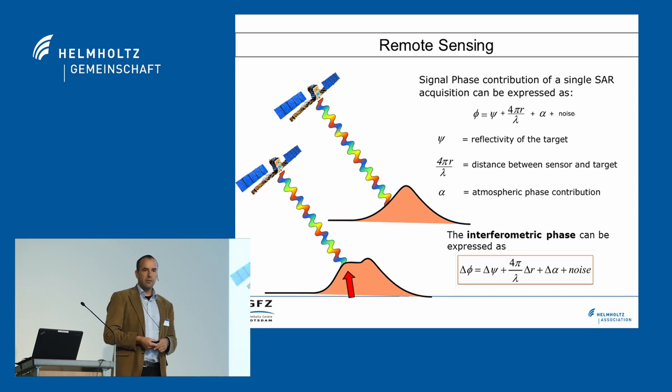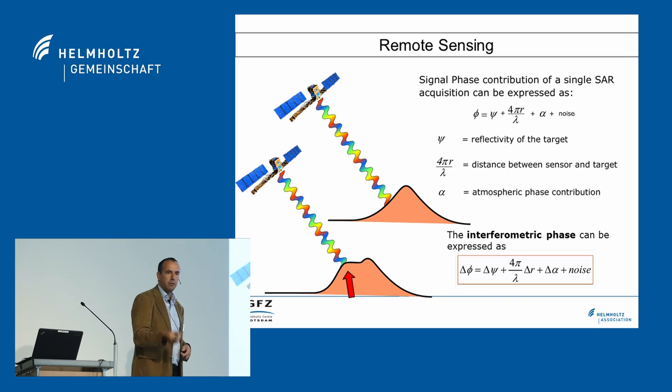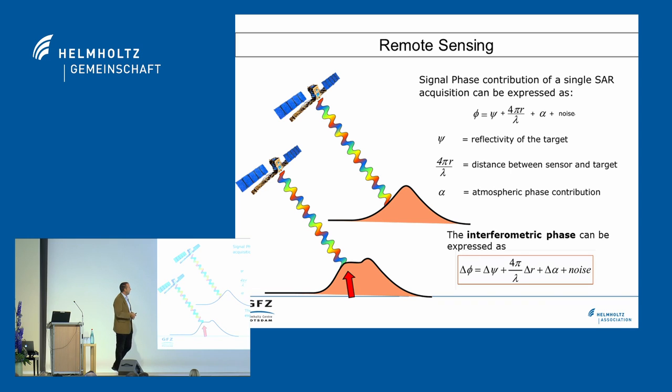The idea here is that the electromagnetic wave has a phase and amplitude entity. The phase entity, described here by this one, depends firstly on the reflectivity of the ground, then of course the travel distance, so the two-way travel distance, because the signal is received back from the ground, and an atmospheric phase contribution, and something which is called noise.